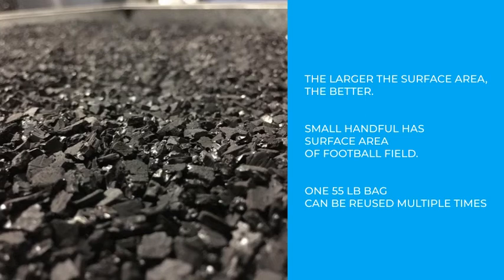So you're not just buying a product, briefly using it, and then immediately throwing it out again. In fact, the coconut carbon charcoal can actually be reused and recycled multiple times.